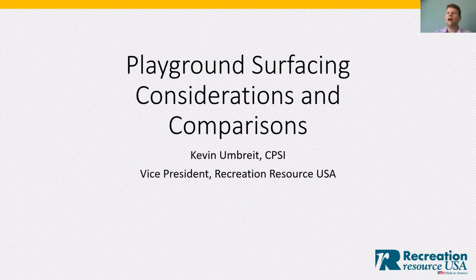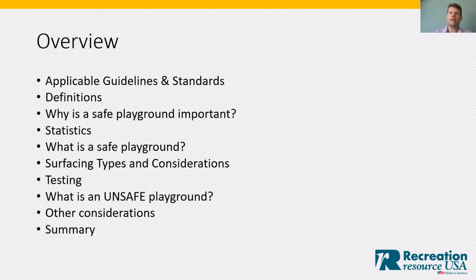But I'm going to move ahead here, and we'll take a look at some of the things we're doing today. We'll look at some guidelines and standards, and I'll probably breeze through the first part about definitions and things like that, and then really get to the surfacing types, considerations, testing, what makes an unsafe playground, and final considerations and summary.